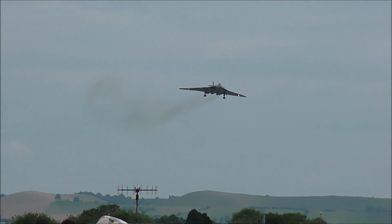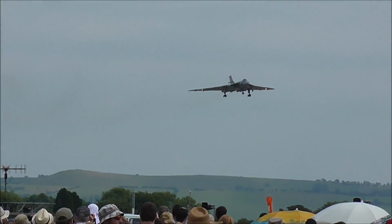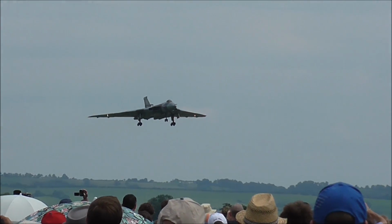Cruciform shape like most aircraft are. She has that delta shape, and she was, of course, as I was saying, the first operational delta wing to fly in the world.